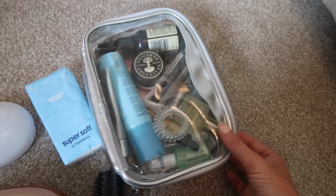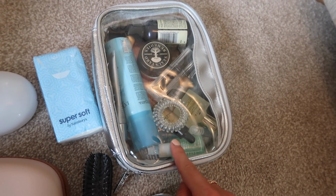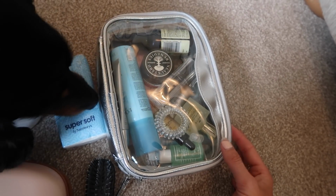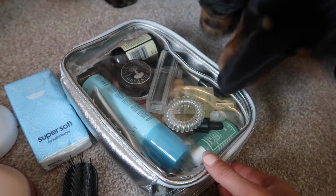And then here you can see my see-through liquids bag. This is another thing that I don't tend to unpack. It just lives like this, ready to grab for any flights. As well as my liquids, I've also got a couple of hair bobbles in there just because that's really handy.